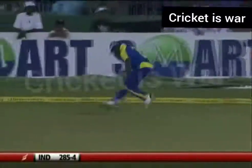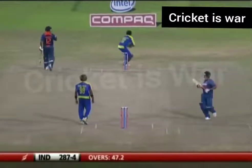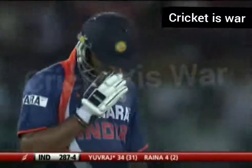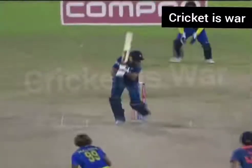It's still gone down to third man. Sanath Jayasuriya fumbles down there. They come back for 2. That's the length he should really endeavour to bowl, because he's very difficult to assess when he's bowling at that length. It comes very low at you. He was trying to play that on the onside.